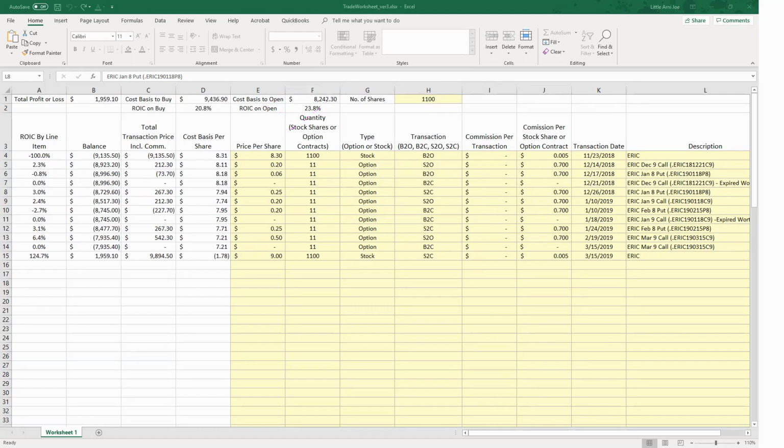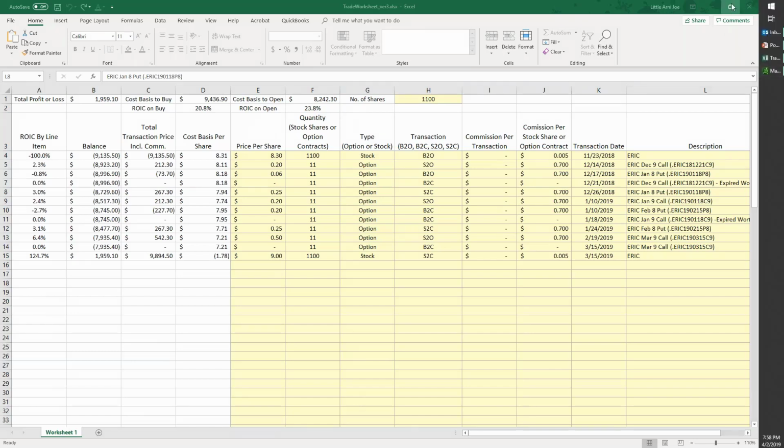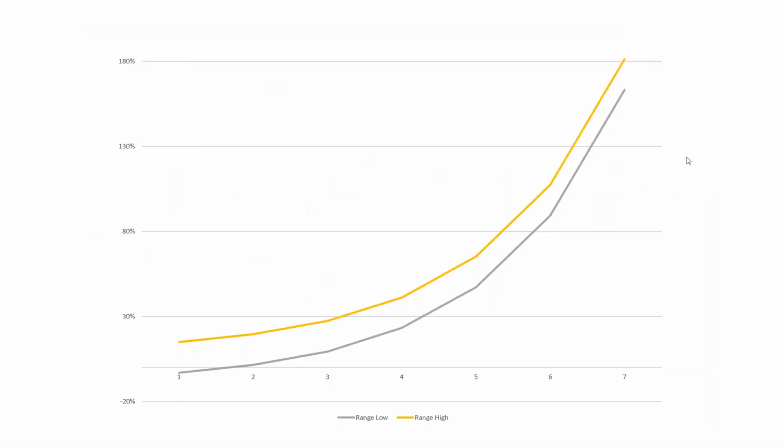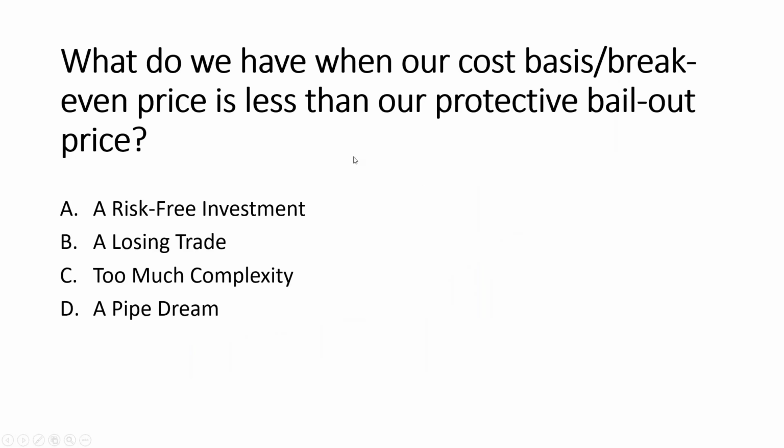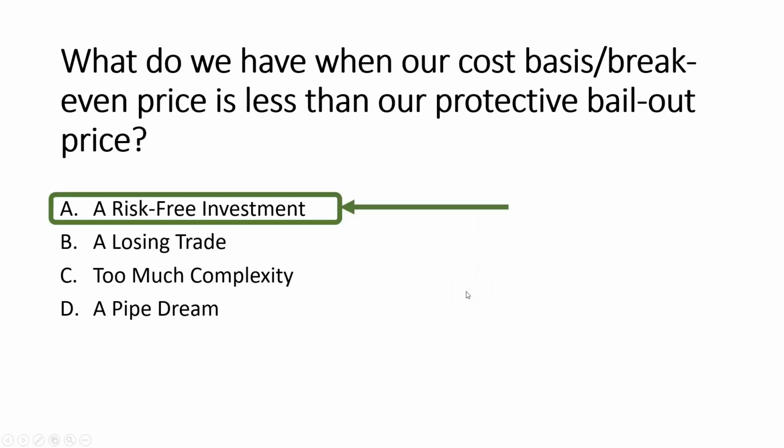So we're not sitting there staring at the computer. It's kind of like investing in a supercharged mutual fund. That's how I like to explain it. Okay, so you get the significance of this chart. We like to be as lazy as possible. So what do we get when the cost basis break-even price is less than our protective bailout price? We get what's called a risk-free investment.